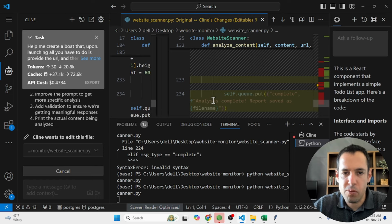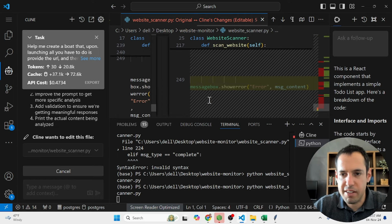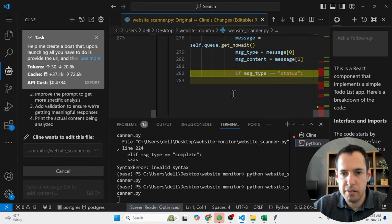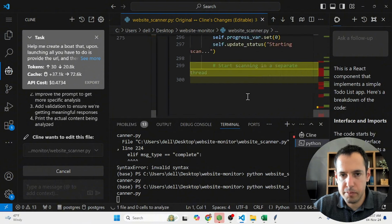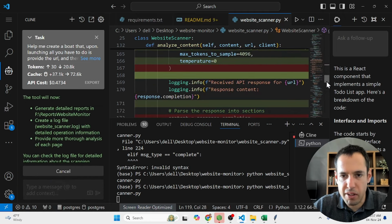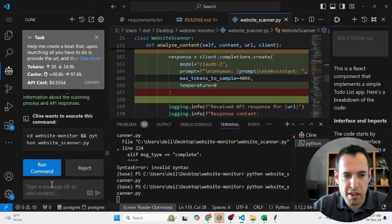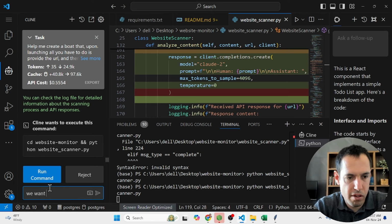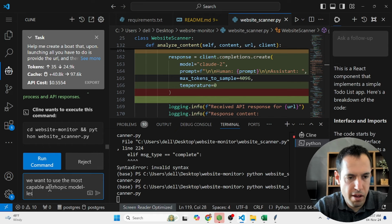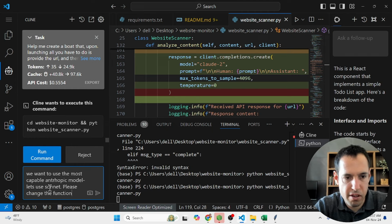The results are pretty bad, so now I'm just going to go over the whole code and let's see what's wrong with the code. Most of the issues, I suspect, are going to be around the prompt area. So let's see, model. We want to use the most capable Anthropic model. Let's use Sonnet. Please change the function.